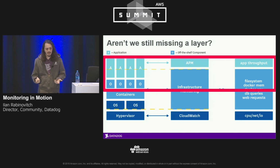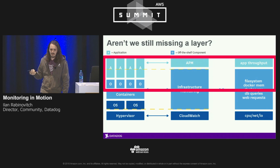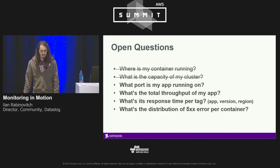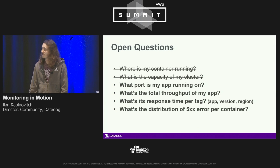But aren't we still missing a layer? In the last couple minutes, we've talked about how to monitor the operating system, how to monitor the cluster, and how to monitor some of your containers. But we still have some open questions. We crossed off the top two: where's my container running and what is the capacity of my cluster? We have a couple others in there that we've answered as well.